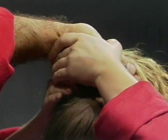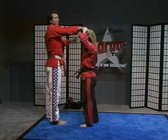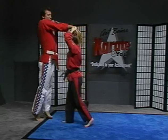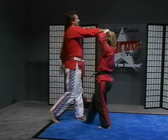She can just let go immediately and do a couple of punches on. She's got my arm locked out nice here, by the way. Okay? If she just walks into me, walk into me, Jen. Whoa! Okay, back there. All right.